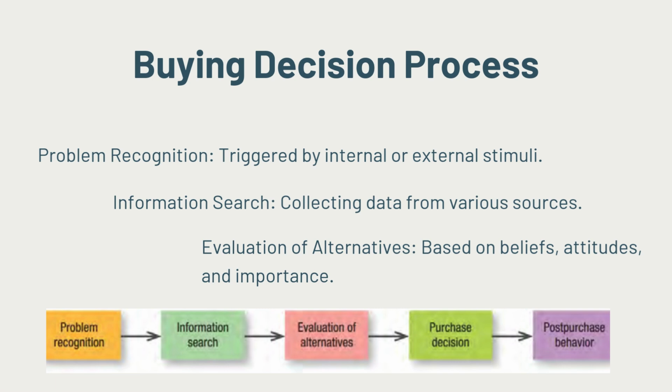As consumers process information, these beliefs and attitudes guide how they interpret and compare the available alternatives. In the information processing stage, consumers gather and assess data such as price, quality, and brand reputation. For low involvement decisions, they may rely on shortcuts like brand familiarity. And for more significant purchases, they engage in deeper evaluation, weighing different product attributes against each other.